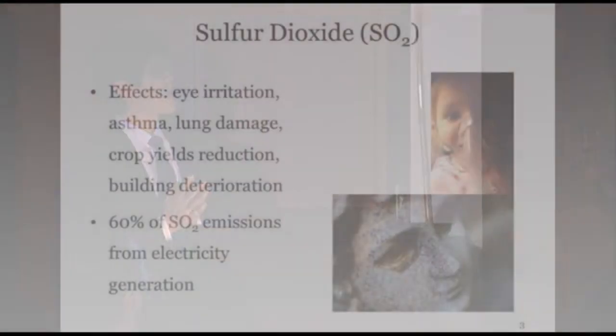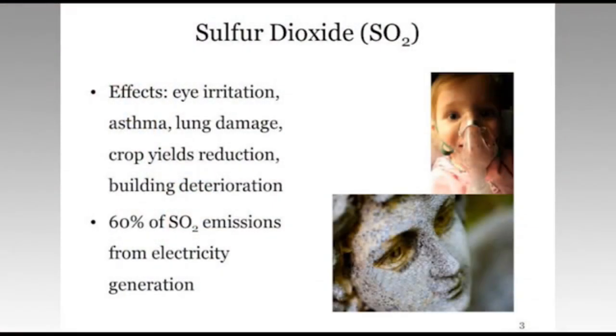Okay, so let's learn some basics for today's lecture. So when sulfur-containing fuels are burned, oxides of sulfur are produced. Among them, sulfur dioxide, SO2, has been found to irritate eyes, aggravate asthma, and damage lung functions. People with chronic respiratory disease, the young, and the elderly are most susceptible to SO2 pollution.